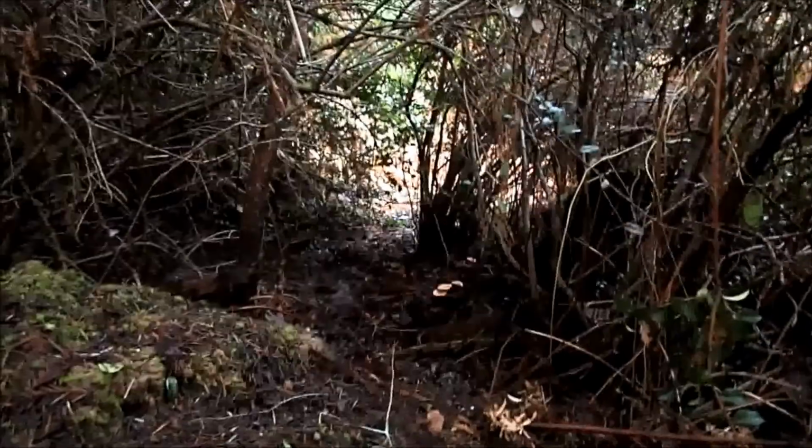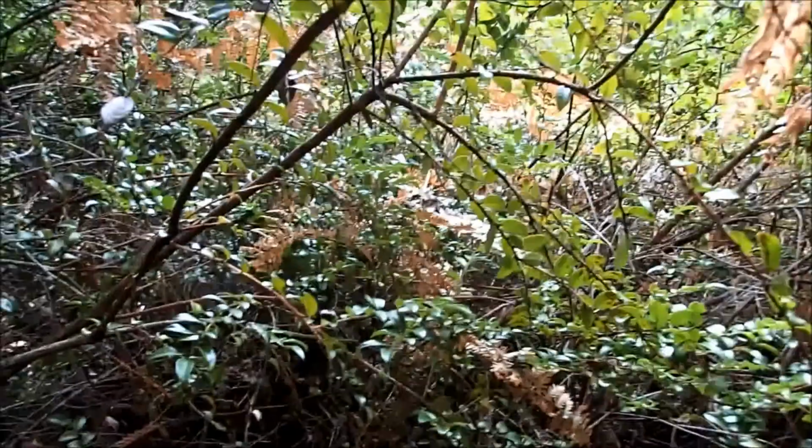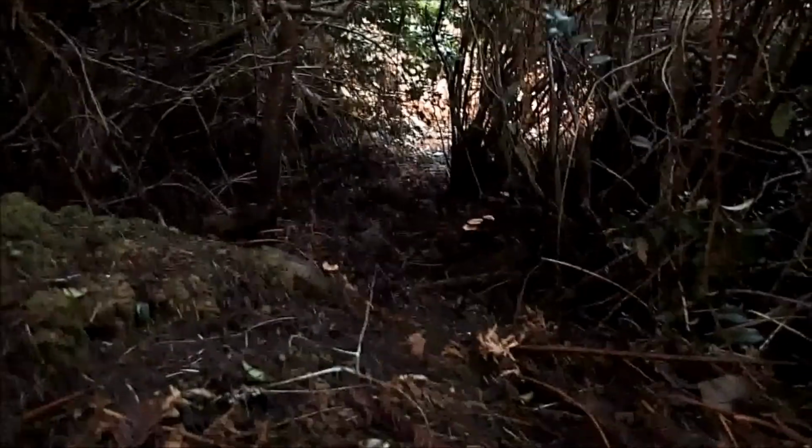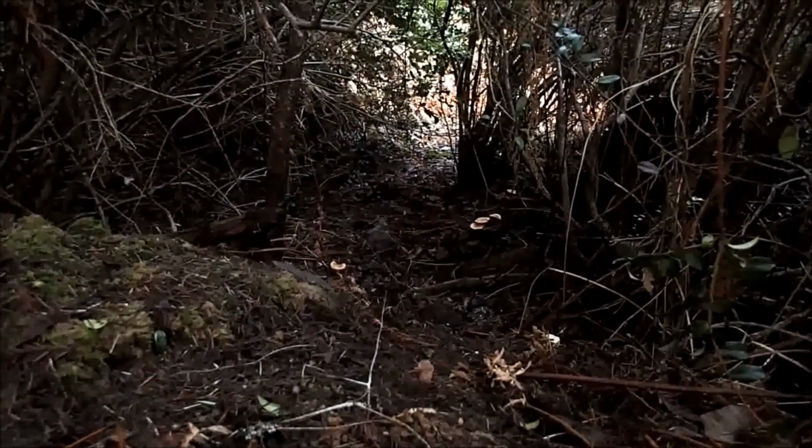Here's another cool place on the Bears Trail. And if you look down here, there's a little slope. And from up here at human eye level, it just looks like a dense blackberry thicket. No way through it. But if you get down here, at bear's eye level, you can see there's a little tunnel through it. So, I gotta go through this one the short way.